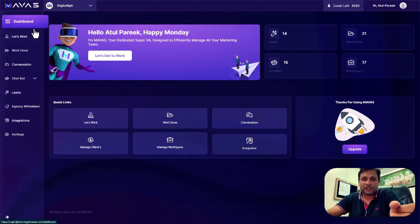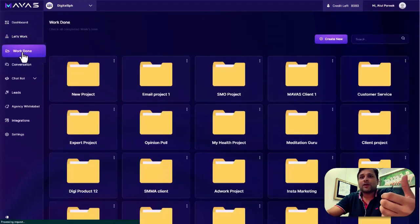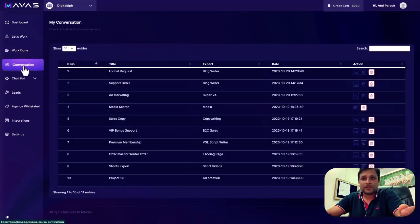Number 1, dashboard. Get a comprehensive overview of Mavas and all its features here. Then second one is let's work. Assign tasks seamlessly to Mavas, ensuring your marketing efforts are always on track. Then you can go to work done. Here you can see all your work you completed and all your work that is managed in projects conveniently in one place. Then conversations, stay connected with your comprehensive view of all the interactions with our software.